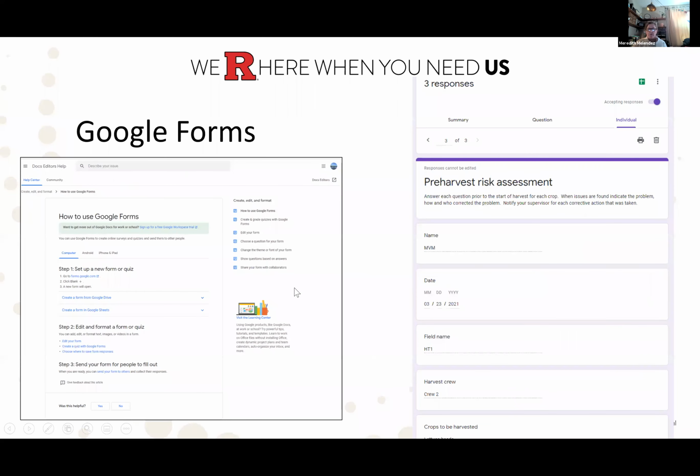So there's more info for that. I also wanted to point out that there are Google Forms that can be used. Basically, a Google Form is sort of like a survey. You've all been through extension trainings. You've all been bombarded with the surveys that we give you.